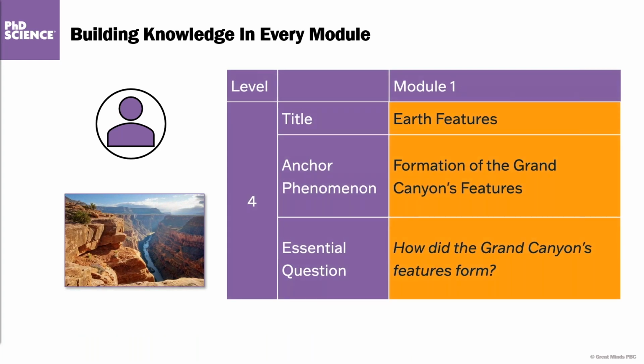All right, and we're going to keep going with Paula in Level 4 now. Paula revisits these concepts when her class studies the formation of the Grand Canyon's layers. In this module, students work to answer the essential question, how did the Grand Canyon's features form? At the end of the module, students use their knowledge of rock layers, weathering and erosion, and patterns of Earth's features and processes to explain the anchor phenomenon and apply these concepts in new contexts. Through these experiences, students develop the more complex understanding that Earth's surface features change constantly as a result of natural processes.